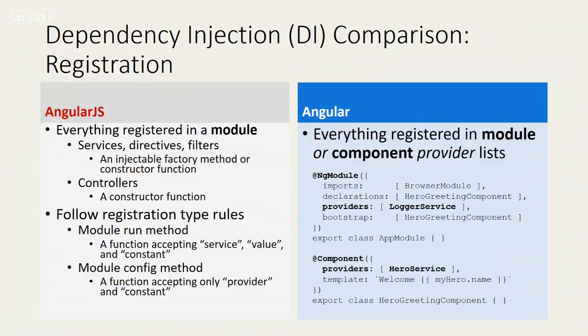And we can see that here. We've got the NG module with its providers for logger service, and then you've got a component that depends on a hero service that is registered in the same way, a providers key in the metadata for the decorator of the class.